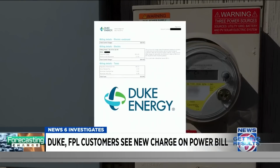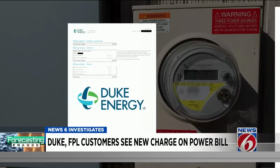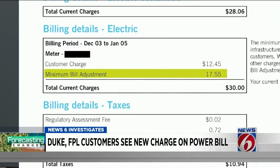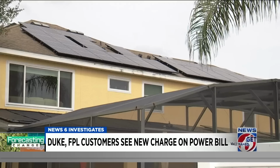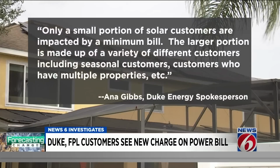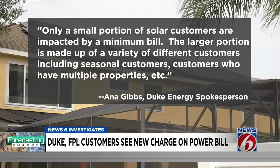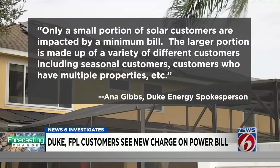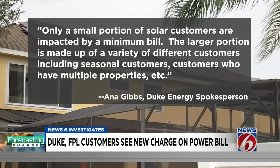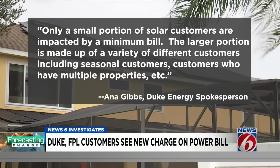They said this minimum bill of $30 helps make sure that everybody is paying for the upkeep of the electrical grid, which they say everybody is still using. As for claims they're targeting solar customers, they said only a small portion of solar customers are impacted. The larger portion, they say, is made up of a variety of different customers, including seasonal customers and customers who have multiple properties. Is this something you're seeing across the nation?